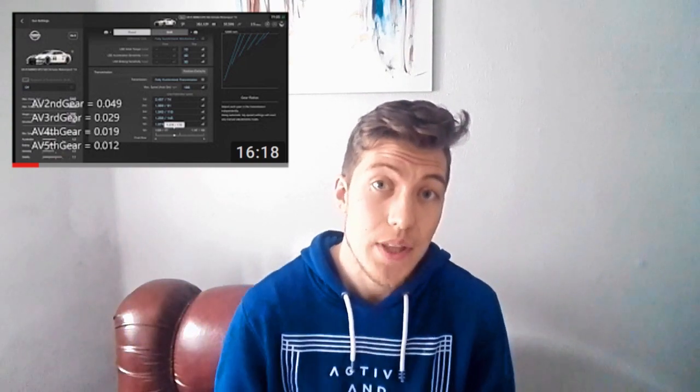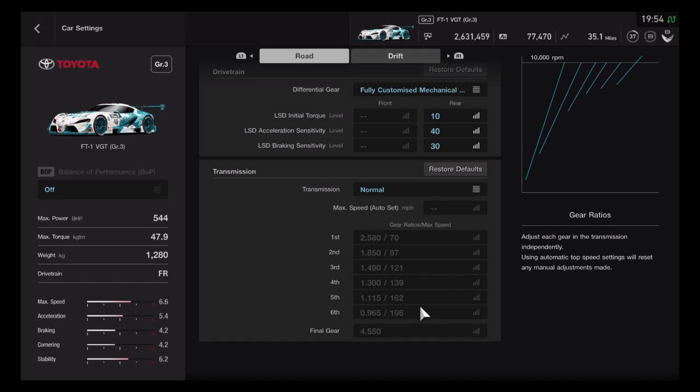Let's see if we can improve this by tuning the gearbox first. To tune the gearbox we will use the same method that I'm using in my how to tune gearbox video, but maybe just not as accurate as I'm doing in that one. So let's see the difference now.